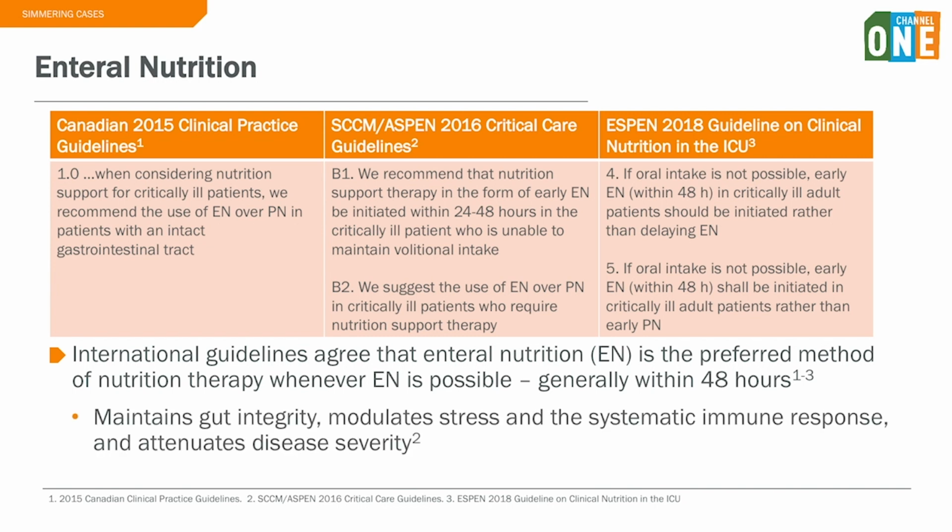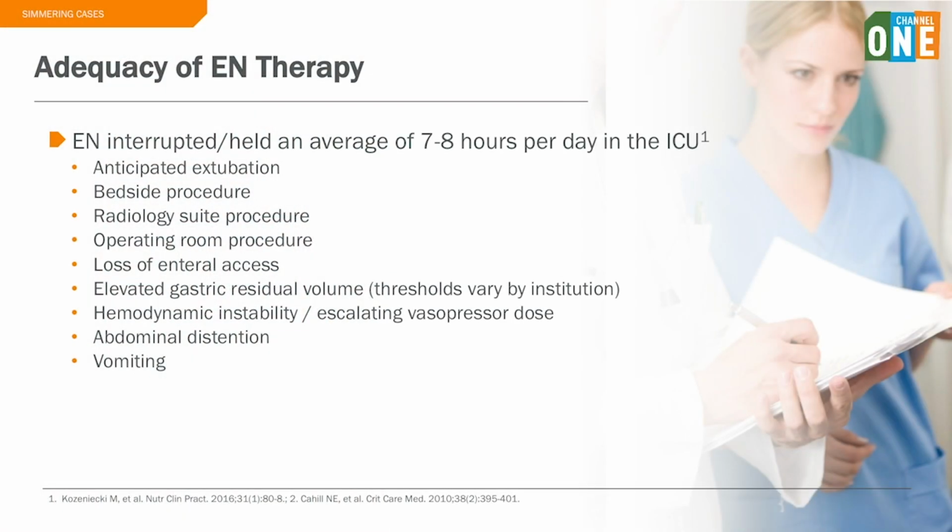And this is because it's more favorable in terms of physiologic response. So it maintains gut integrity, modulates stress and the systemic immune response, and it attenuates disease severity. There are some problems with enteral nutrition, however, and that has to do with the frequency of interruptions.